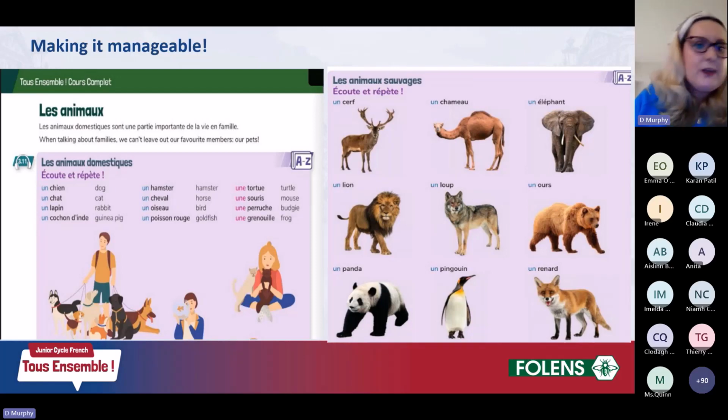So we're going to have our un chien, un chat, we might have a few lapins, we might have a few poissons rouges. But in reality, we're not necessarily going to have une perruche, une souris, une tortue. So I would say to the students straight away, what are our must-knows that we're going to produce and what are our must-understand that might come up, for example, in a reading comprehension, in a listening comprehension, if we were going online and reading something about animals?